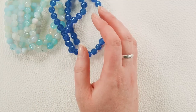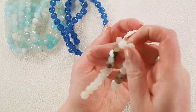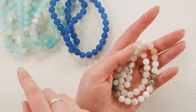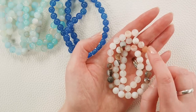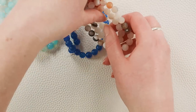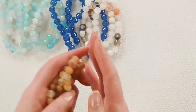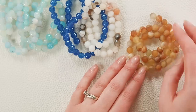We also have some natural white agate. So this is probably very similar to what some of this strand looked like before it was dyed. You have some gorgeous natural orange tones mixed in with some browns. Really pretty. And then we have some golden yellow orange. I'll put it against the white because I think you'll get a better idea of the color than against my hand.